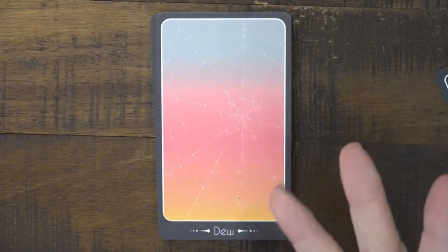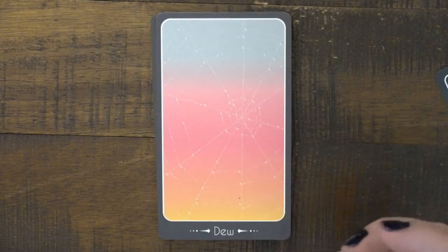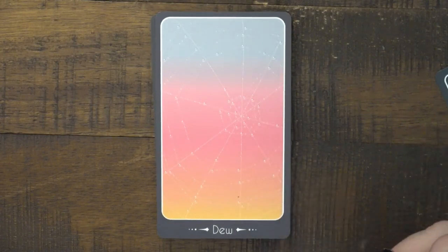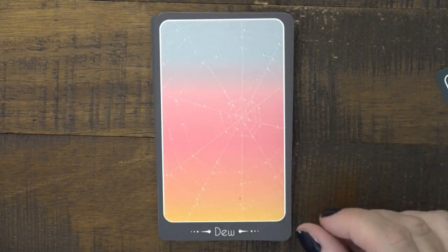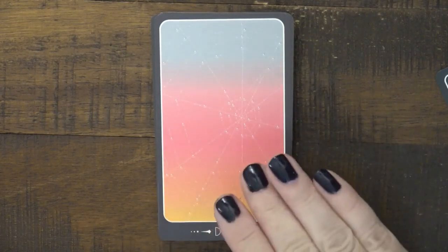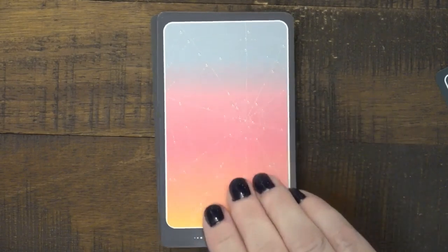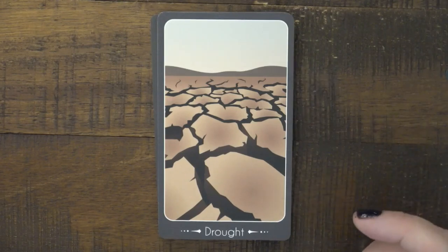Here we have Dew. At first, the day is literally dawning. The dew is still on the web. I think that's really cool. Beginnings, freshness, and purity is what she has. The sun is just coming up, and it does feel like that quiet space where everything is just that breath before the day begins. And then to Drought. Now here we have the energy of drought, lacking, the absence of water, of life-giving water.